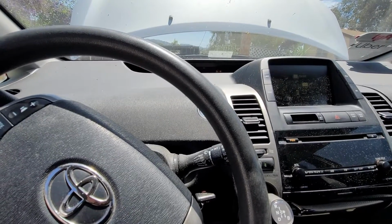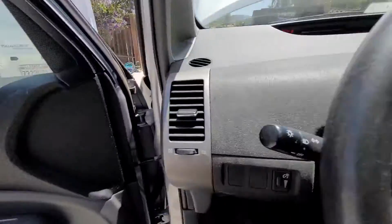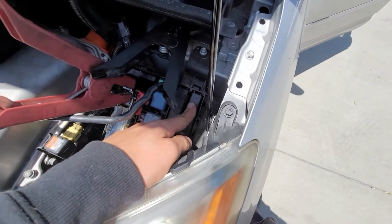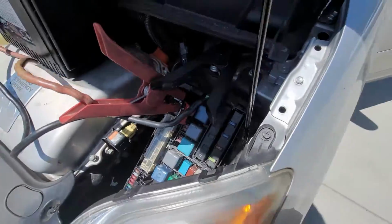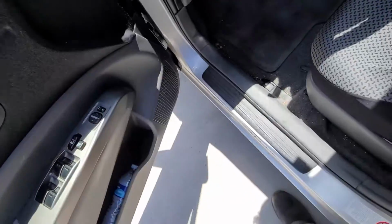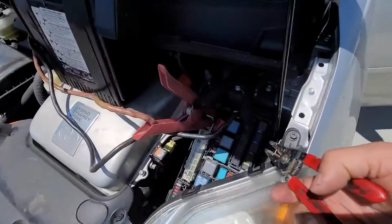So what happened is that there was a fuse right here. This fuse is the EFI, so electric fuel injection relay. So this right here, if this pops, your engine will turn off. So I'll go ahead and show you. If I were to disconnect this, the car would turn right off.